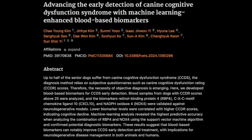Well, here's where it gets really interesting. They didn't stop at just identifying the biomarkers. Right. They used machine learning. Machine learning? Yeah, those fancy computer algorithms. Oh, okay. To analyze the data and see which combination of biomarkers was the best predictor of CCDS. So they're using technology to... Exactly. They're training a computer to recognize the pattern. That's pretty amazing. And what did they discover?